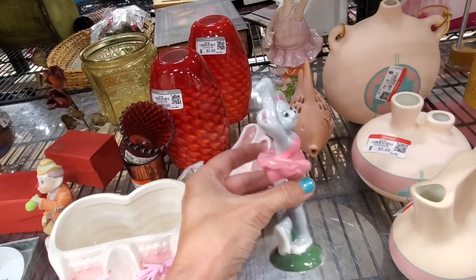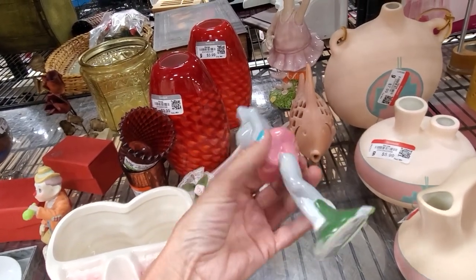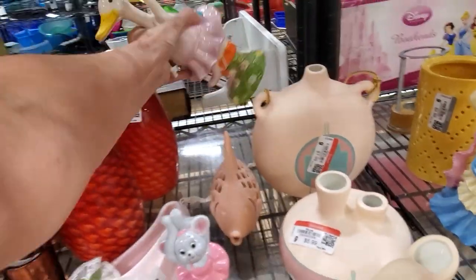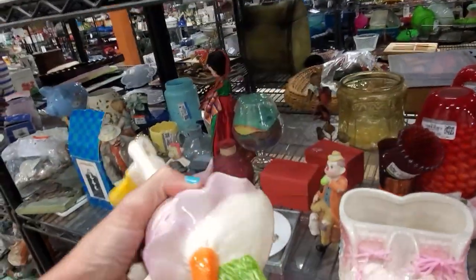And then we've got a little ballerina mouse. But I'm gonna leave her. Oh my gosh, look at this one back here. Oh.